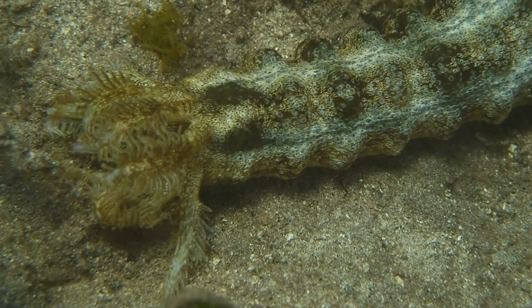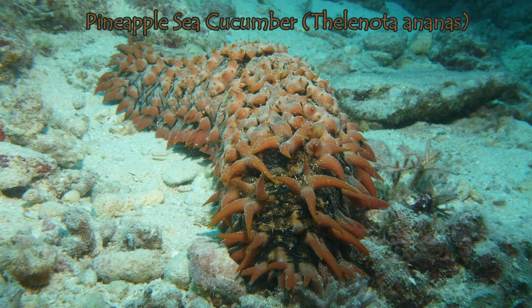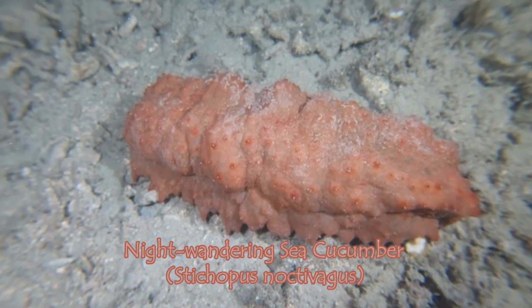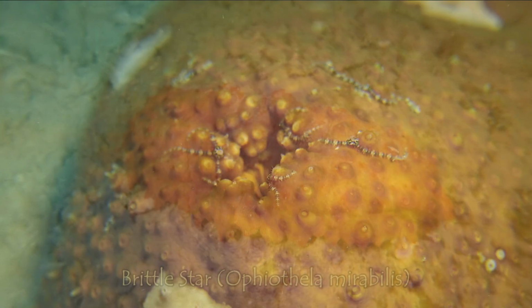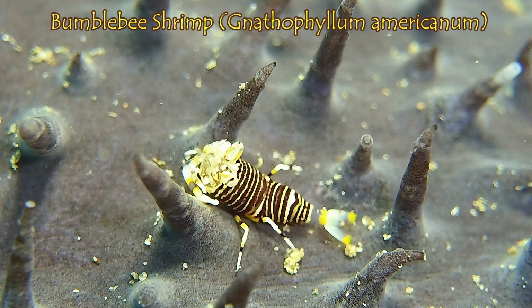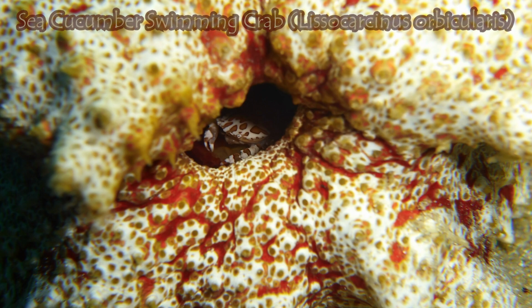Sea cucumbers are very slow moving, so they can't move with the tides. Therefore, you'll find them taking refuge under just about every single piece of material you lift. They may at first look a little boring, but that's not at all the case. When you look harder, you'll find they play host to some really cute little commensal species of shrimps and crabs that tag along for a free ride and a great place to hide.